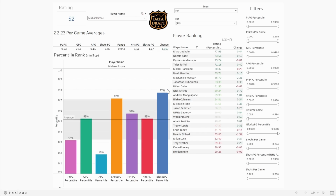1.1 hits and blocks per game. But if you can add that plus the shot volume and some goal production in a really, really deep league, this could be a nice little play, especially on those off nights where you're going to get 2 off-night games out of him. I believe that's going to do it.